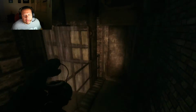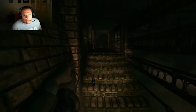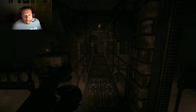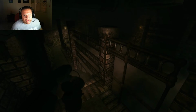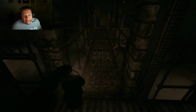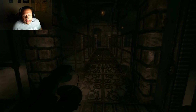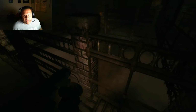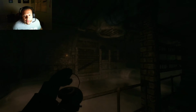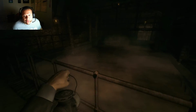I guess this is the lore or whatever I'm supposed to do. I don't want to go any further, guys. I feel like this bridge is gonna fall down. Come on, there's somebody walking in there. You know what? I'm gonna go around. I don't want to go through that bridge.